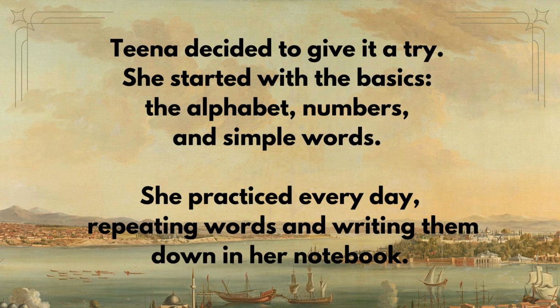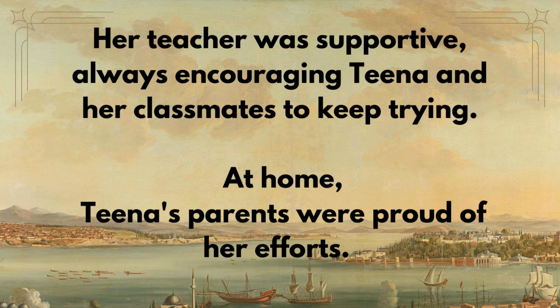She started with the basics: the alphabet, numbers, and simple words. She practiced every day, repeating words and writing them down in her notebook. Her teacher was supportive, always encouraging Tina and her classmates to keep trying.